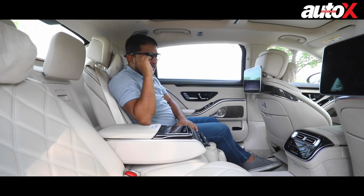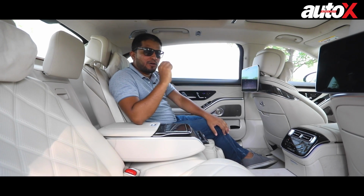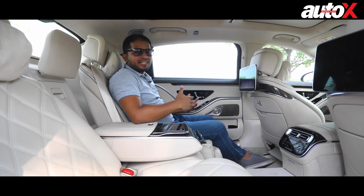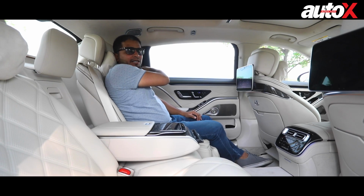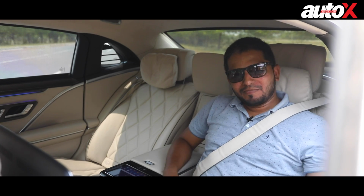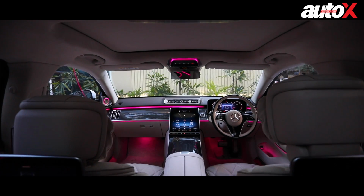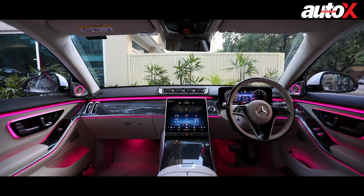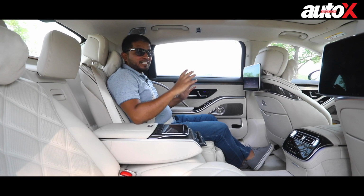Now, the thing I absolutely love about the Maybach's cabin is the attention to detail. It is full of small bits that are so cleverly done. For instance, the moment you sit inside the car, you shut the door and you raise a hand like that and the seat belt automatically comes to you. So it feels so nice, it feels so special. Similarly, when you take off your seat belt and open the door, it goes back in. A very clever feature, and of course it makes you feel special because everything is just being served to you.